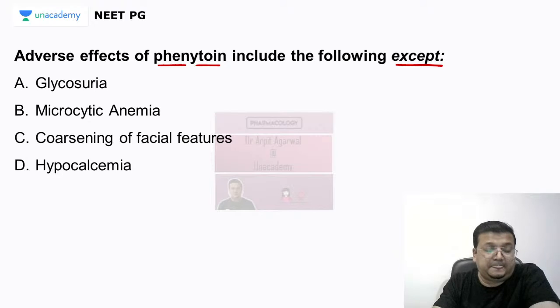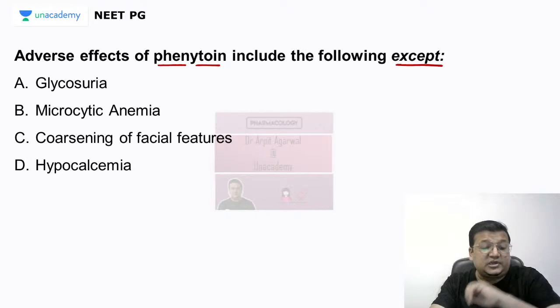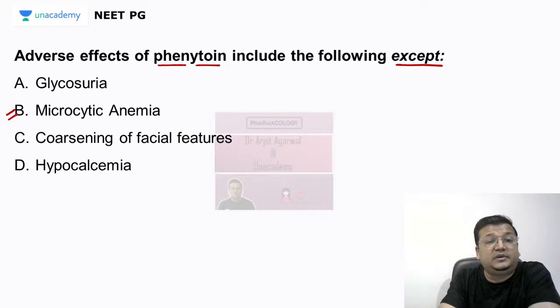Prabhakar says B, that is microcytic anemia. What about others? What do others say? Akshay also says B. Sayantan also says B. So then it has to be B. If so many people are saying B, it is microcytic anemia. This is the answer. Why?